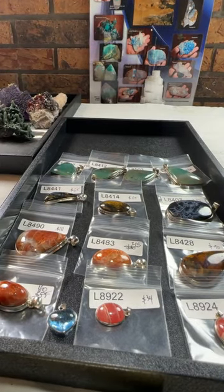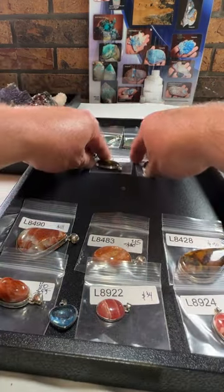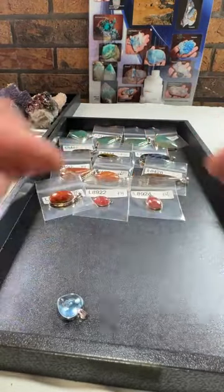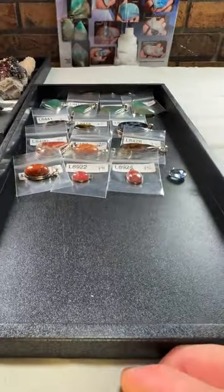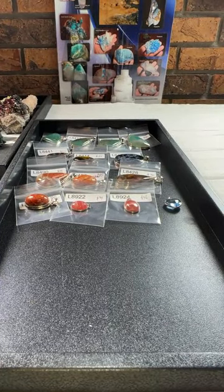Okay, let's see. Let's make some room here so we can keep this black here, which is good for Covalite background. All right. Oh, and this little aquamarine. Oh my God. 10 more pendants, and then we will go back and show you what we've already showed you.